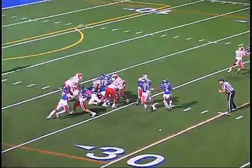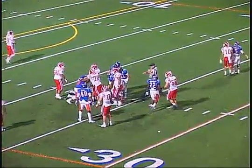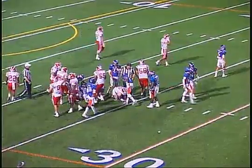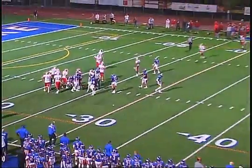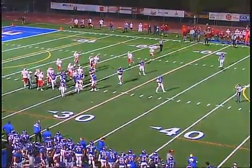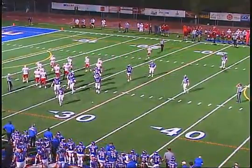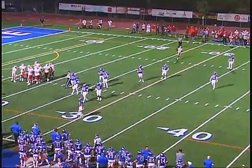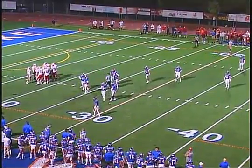Fullback goes nowhere. So again, the Westlake defense has been effective against the run game the whole game. I think the longest run maybe 10, 11 yards. It's really been the passing of Lowry, and especially to the tight ends.